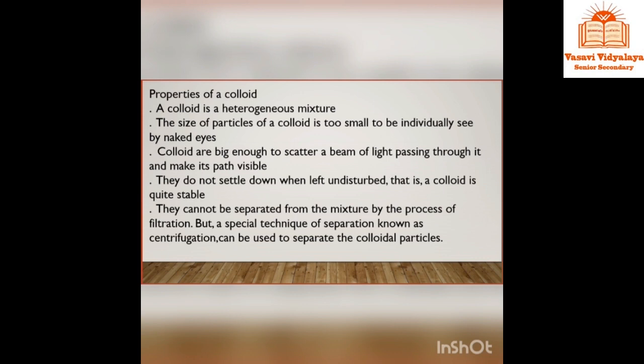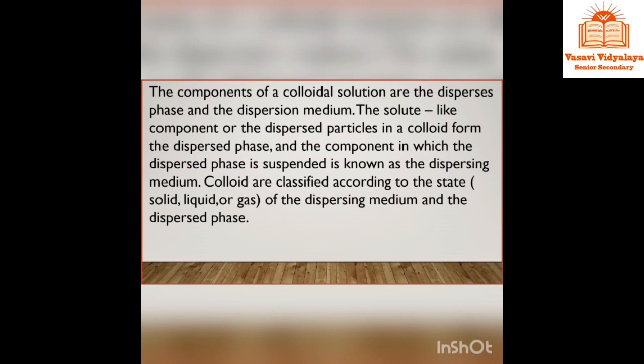They cannot be separated from the mixture by the process of filtration, but a special technique of separation known as centrifugation can be used to separate the colloidal particles. The components of a colloidal solution are the dispersed phase and the dispersion medium. The solute-like component or the dispersed particles in a colloid form the dispersed phase, and the component in which the dispersed phase is suspended is known as the dispersing medium. Colloids are classified according to the state, solid, liquid or gas, of the dispersing medium and the dispersed phase.